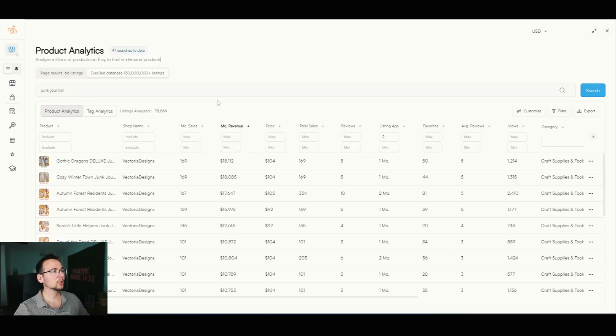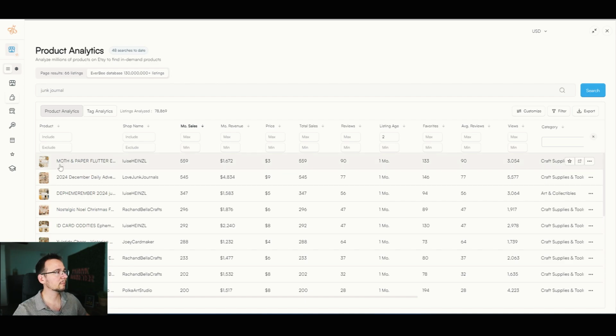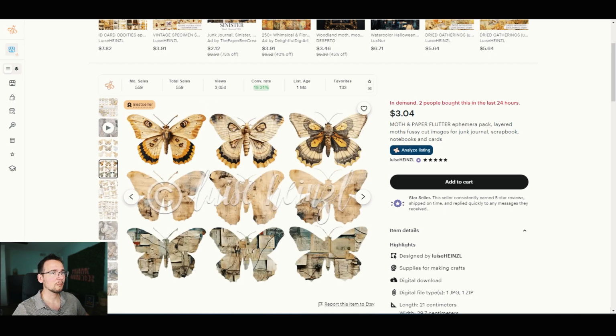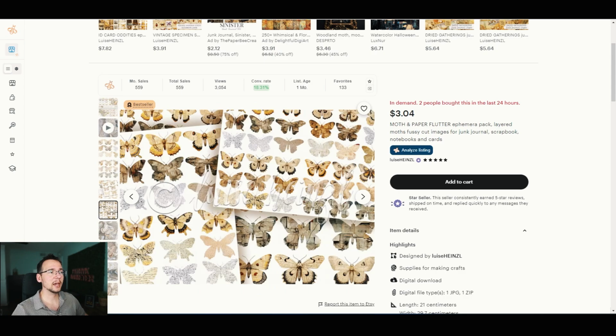Now I'm going to rank them by monthly sales. I want to see which one is getting the most sales in the last month. So I can see that this is the best seller. It got 559 monthly sales, and it's a junk journal of butterflies and moths. Moths, that's how you say it. So it's not even a page, it's just the elements of the page, which is really, really cool.